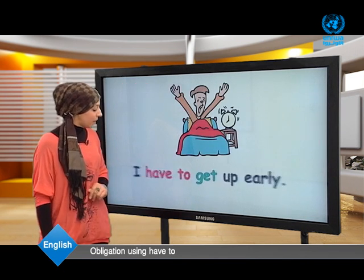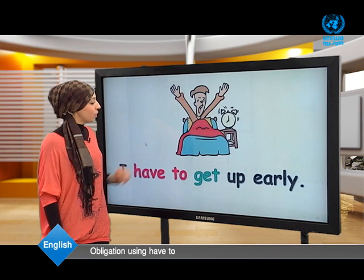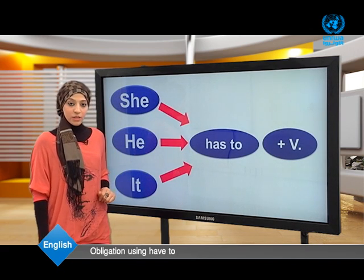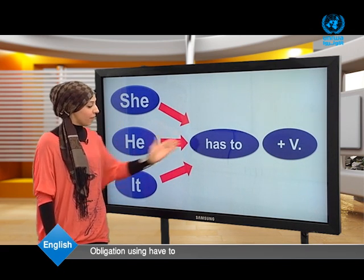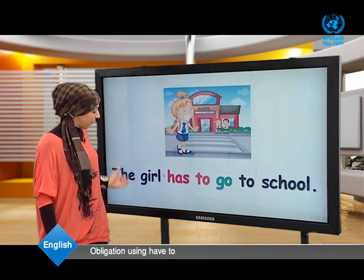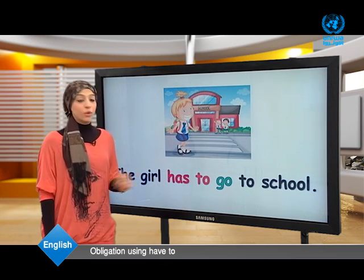For example, I have to get up early. Now, with she, he, it. She, he, it come with has to plus the main verb. For example, the girl has to go to school. Again, the girl has to go to school.